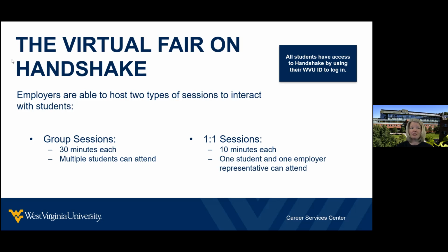One-on-one sessions are much more intimate and give you a more personalized interaction. These 10-minute meetings are your time to shine with employers. The one-on-one session is where you want to make sure you're ready with a well-polished elevator pitch and questions prepared in advance for the recruiter.